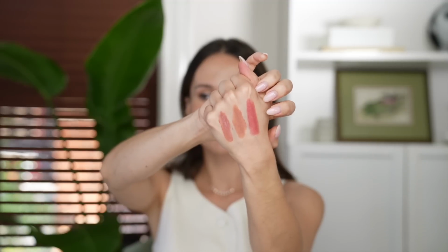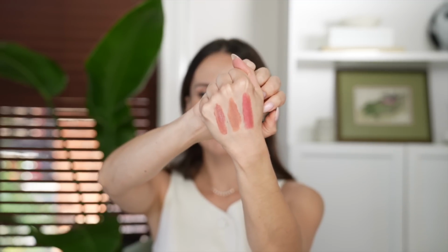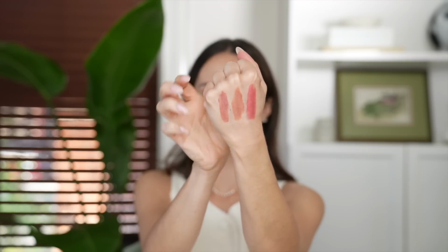This is such a good nude. One of my favorites. It's brownish, but not too brown. It's a really well-balanced nude. Slightly warmer than the Pink Nude from Chanel that I'm wearing today. So let me swatch the Chanel lipstick as well, just so you have a frame of reference. So here we have Lisa Eldridge Lisa. In the middle, we have Byredo Earth Dust. And on this end here, we have Chanel Pink Nude.